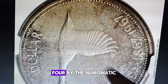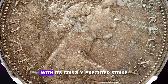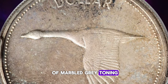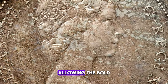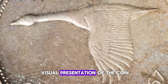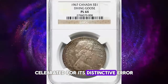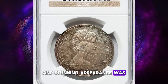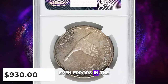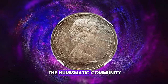Graded as PL64 by the Numismatic Guarantee Corporation, NGC, this proof-like specimen stands out with its crisply executed strike and a soft veil of marbled gray toning. This toning enhances the fields, allowing the bold underlying brilliance to shine through, adding depth and allure to the visual presentation of the coin. At auction, this unique silver dollar, celebrated for its distinctive error and stunning appearance, was sold for $930. It serves as a prime example of how even errors in the minting process can create highly prized and valuable collectibles in the numismatic community.